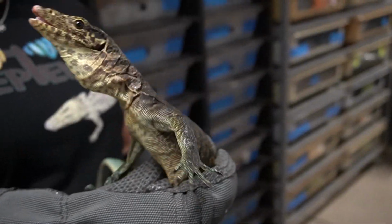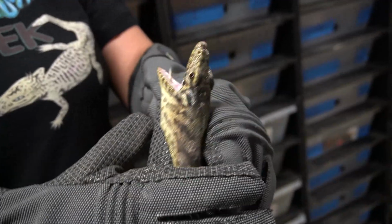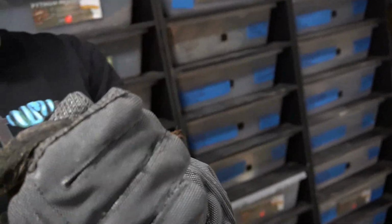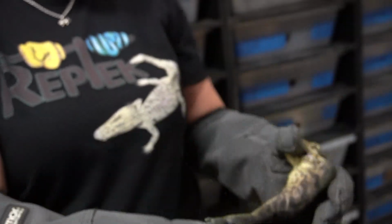Wow. Varanus tricolor, also known as the tricolored monitor. They're pretty rare. I hardly see these guys out. Our bigger adult is out a lot more frequently.